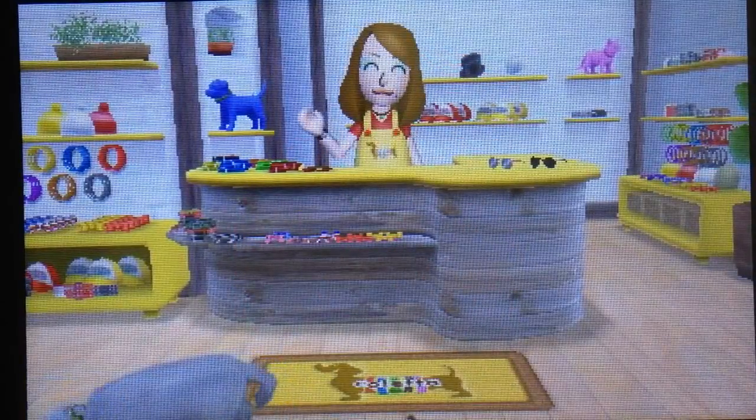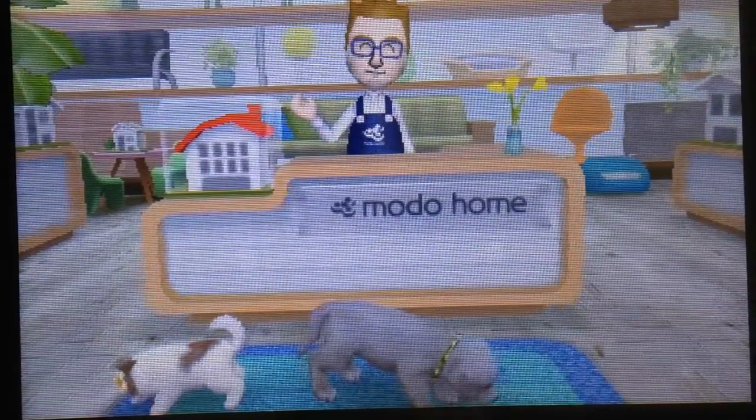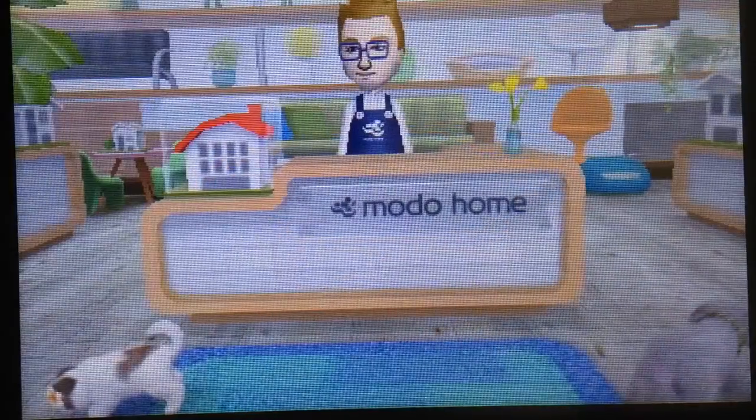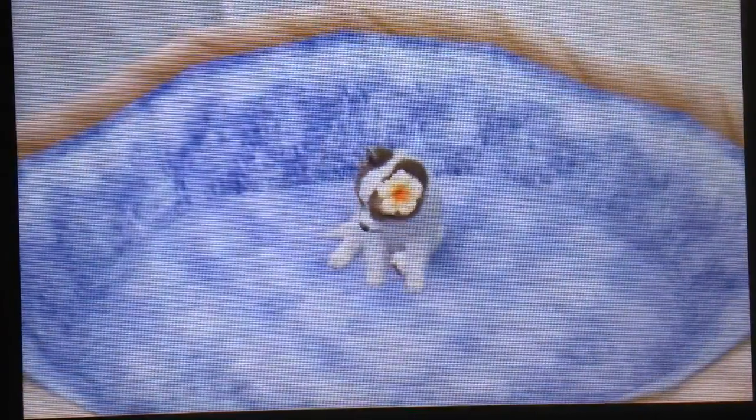Okay. I have to go to the furniture shop and get another bed because there's only one. I'm just getting one of these for now. Oh, she's so tiny and cute.